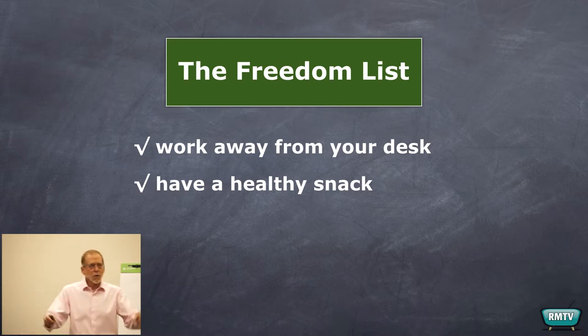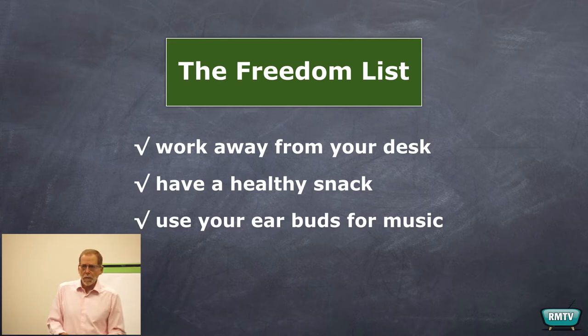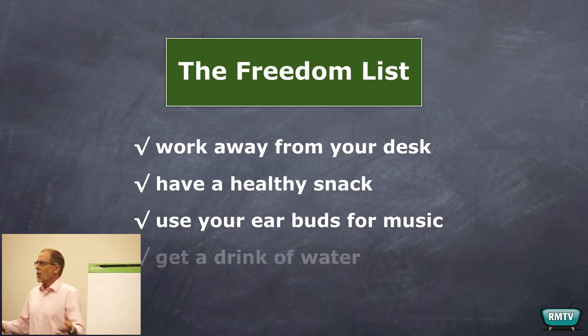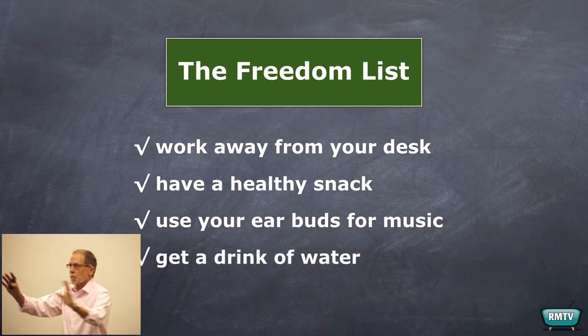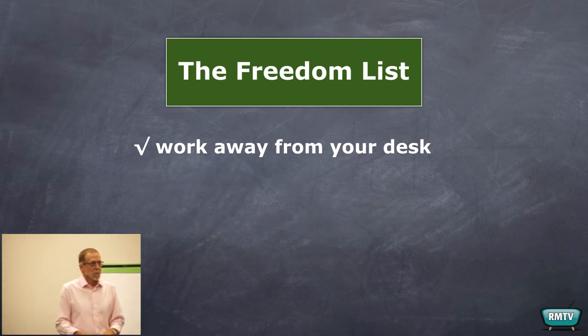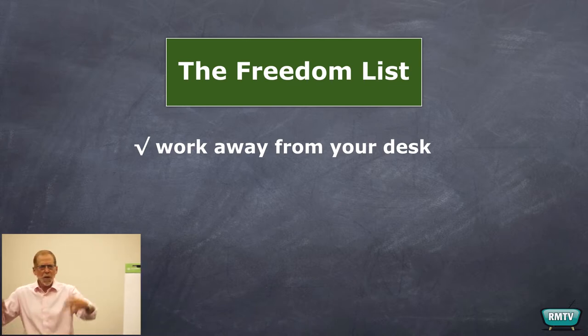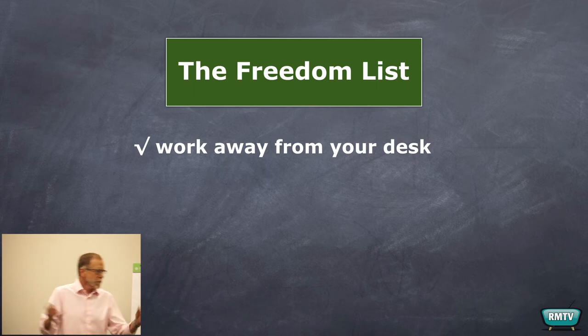Somebody else said, how about earbuds? Some kids can attend and be productive with an earbud. Some kids can't. I said, yeah, why not? It could be get a drink of water. It doesn't matter. Some simple freedom. In this situation, though, we're talking about working away from your desk. And I do this maybe week 3, 4, 5, 6, based upon how long it took them to get to know me once we kind of settled into school. So let's say week 4.